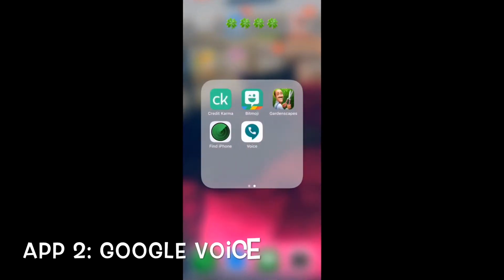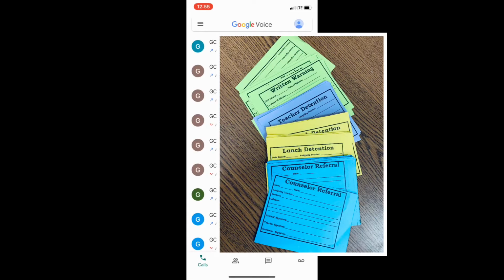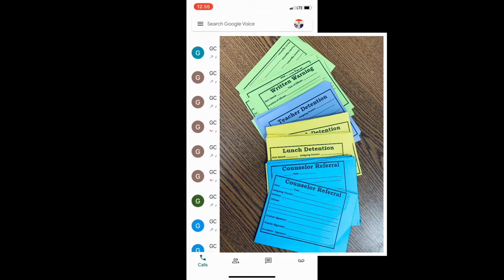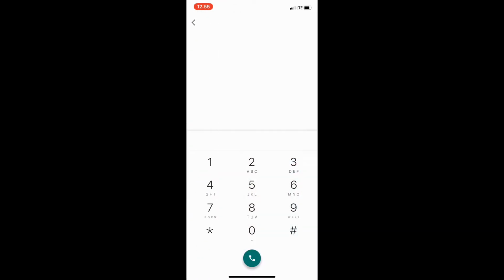The next app you need on your phone is Google Voice. This allows you to contact parents and not use your real phone number. A lot of us don't like giving out our real phone number, and you can keep track of it on your phone. So this is a must.